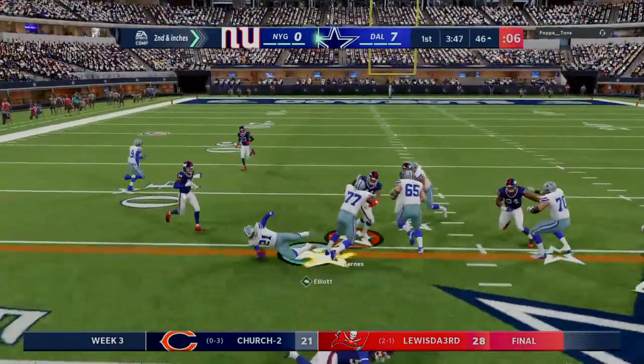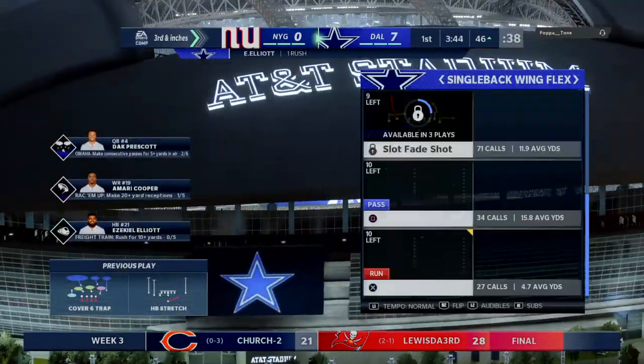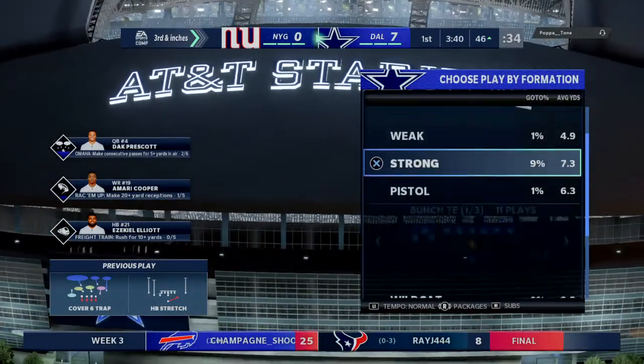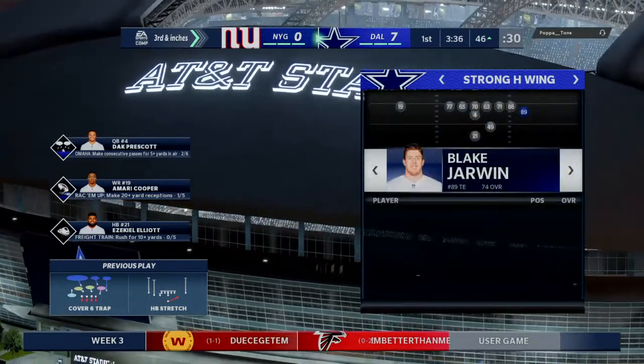Here's the first carry for Ezekiel Elliott, and he stopped immediately there. Officially, it's no gain on the play, and they'll remain a few inches shy of a first with 3rd down looming. It's now 3rd and less than a yard.